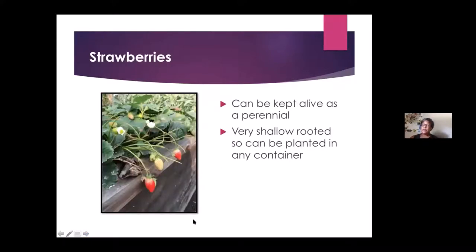Strawberries. Some people believe that the strawberry is an annual and treat it as an annual, but the strawberry can be kept alive as a perennial for sure. It's very shallow rooted, so you can plant it in really any kind of container. If you've ever gone on Pinterest, there's a variety of different things you can put them in. I've seen them in 2-liter soda bottles. I've seen them in very shallow rain gutters with the ends being capped and hung onto fencing.